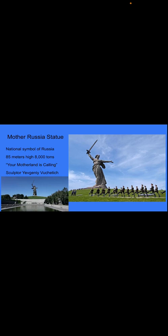Thousands of Volgograd residents come every year to the Mamayev Hill to celebrate Victory Day there, and there's a lot of ceremonies that are taking place there. This sculpture was sculpted by Yevgeny Vuchetich, and it's massive. Like, I hope one day I'm able to visit this. This looks like an incredible scenery, and throughout this whole memorial complex, you could see this statue overlooks everything else. So in the background, you'll see this statue. Like, it's a national symbol of Russia as well.